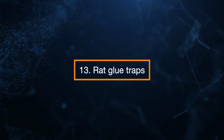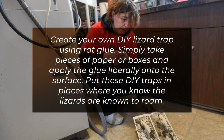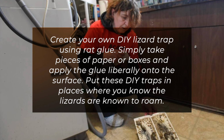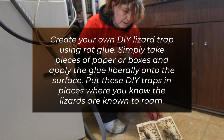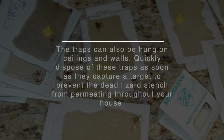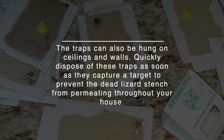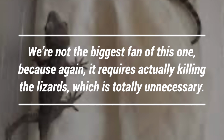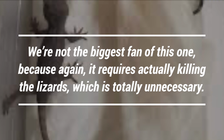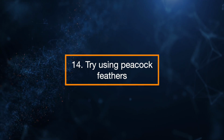13. Rat glue traps. Create your own DIY lizard trap using rat glue. Simply take pieces of paper or boxes and apply the glue liberally onto the surface. Put these DIY traps in places where you know the lizards are known to roam. The traps can also be hung on ceilings and walls. Quickly dispose of these traps as soon as they capture a target to prevent the dead lizard stench from permeating throughout your house. We're not the biggest fan of this one because, again, it requires actually killing the lizards, which is totally unnecessary.